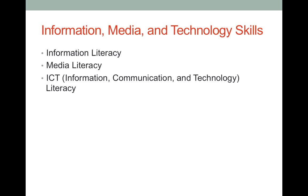Information, media, and technology skills. The 21st century world is full of technology and media that are ever-changing. Students in today's world are faced with access to an abundance of information, rapid changes in technology, and the ability to collaborate with people millions of miles away. To be successful in this environment, students need to be able to create, evaluate, and effectively utilize information, technology, and media. They will gain these skills through information literacy, media literacy, and ICT, or information communication and technology literacy.